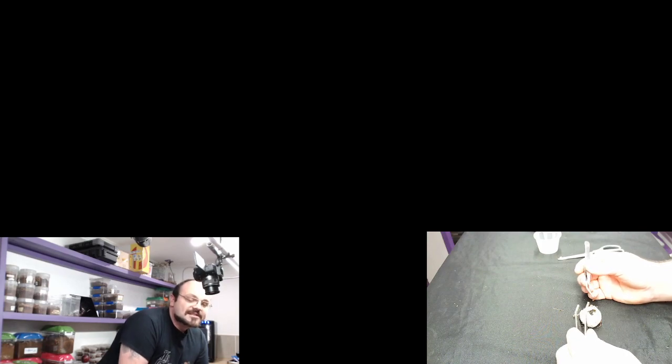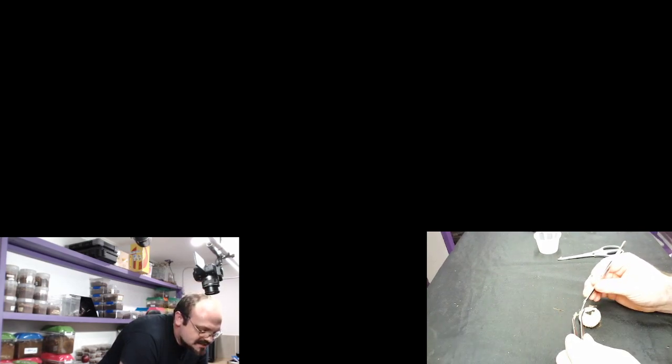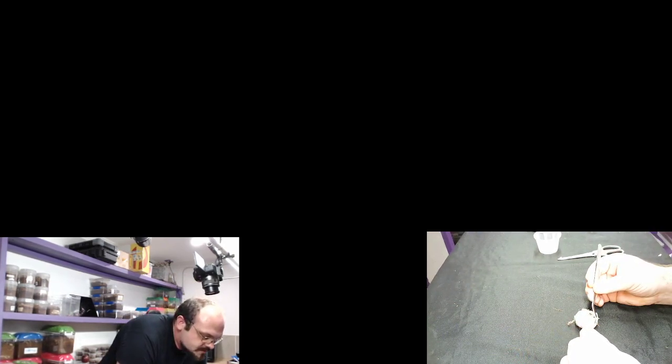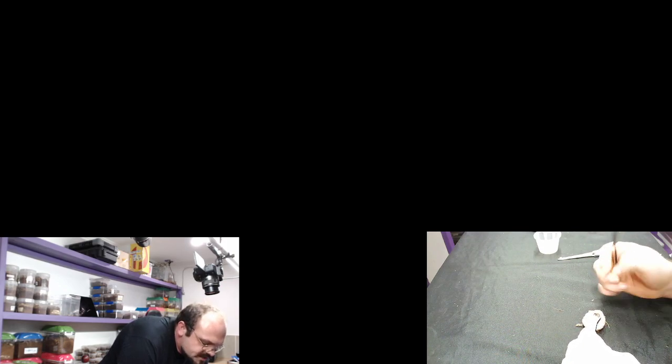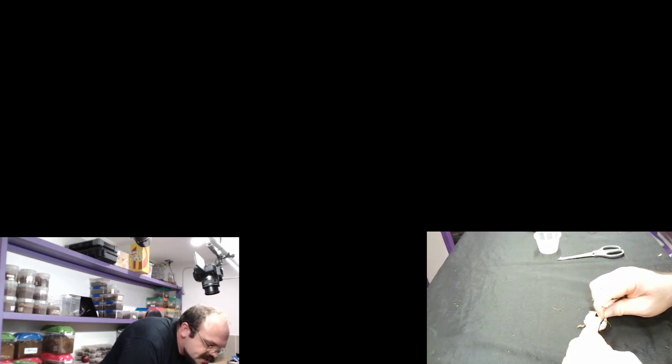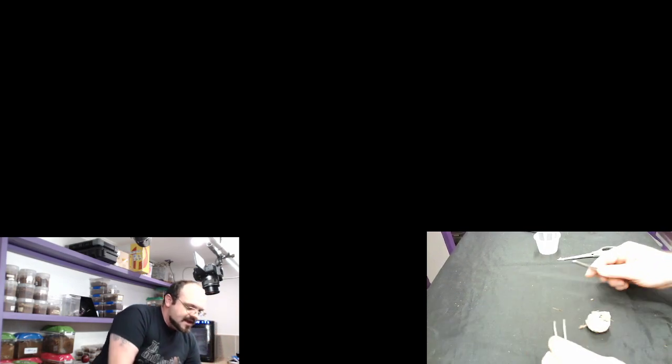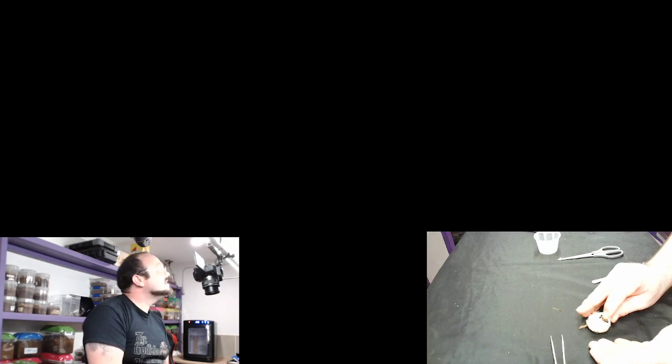I really need to get myself a micro lens. I don't know if I can get one for this camera, but I'm sure I can get an attachment for it. So these ones developed really fast. It is really fast. There we go. Look, there's that pile of molts.